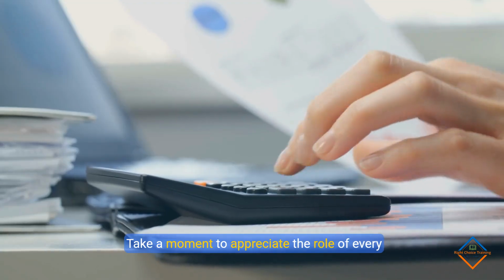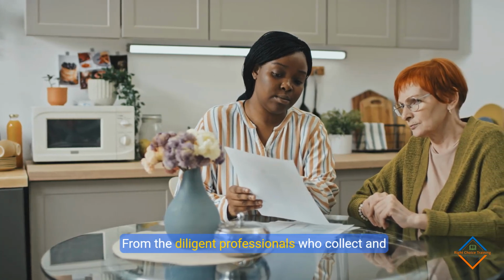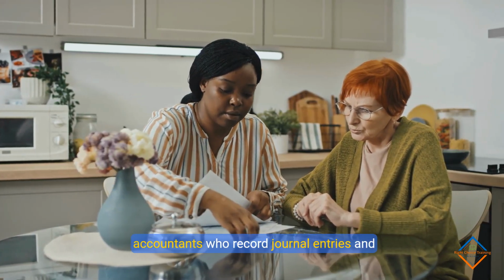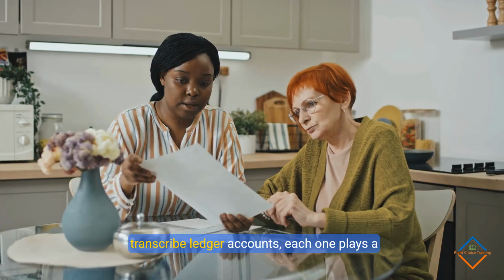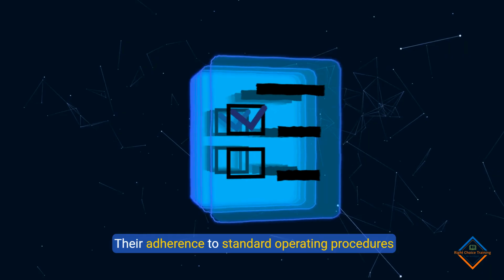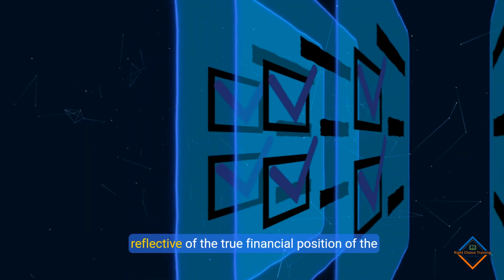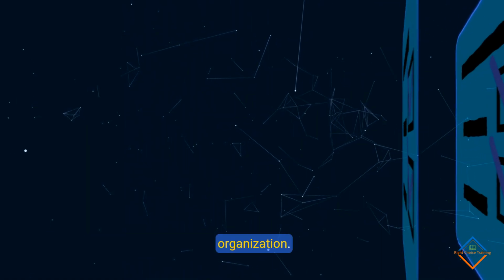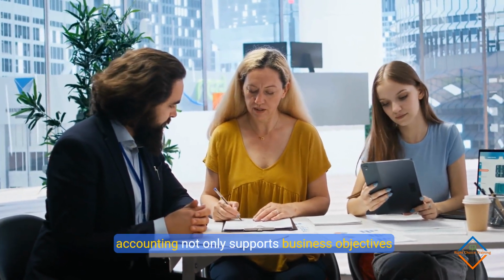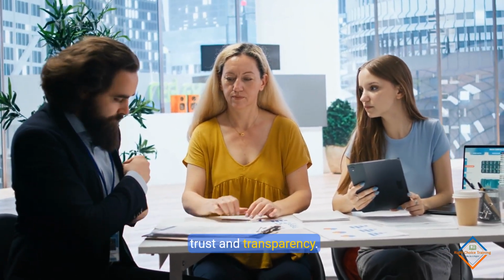Take a moment to appreciate the role of every employee involved in this process. From the diligent professionals who collect and segregate source documents, to the careful accountants who record journal entries and transcribe ledger accounts, each one plays a vital role in maintaining the integrity of financial records. Their adherence to standard operating procedures ensures that financial data remains reliable and reflective of the true financial position of the organization. This commitment to excellence in the field of accounting not only supports business objectives, but also builds lasting relationships based on trust and transparency.